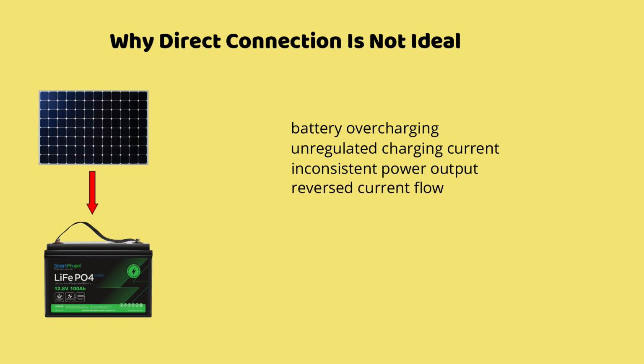4. Reverse current flow. Another important issue is reverse current flow. At night, when the solar panel isn't generating electricity, the battery may start discharging its stored energy back into the solar panel. Without a blocking diode or a charge controller to prevent this reverse flow of current, the battery could slowly discharge, wasting energy.